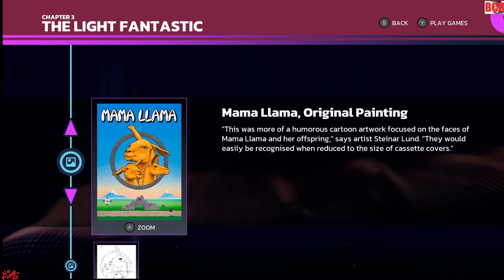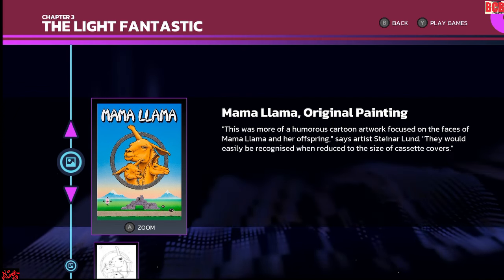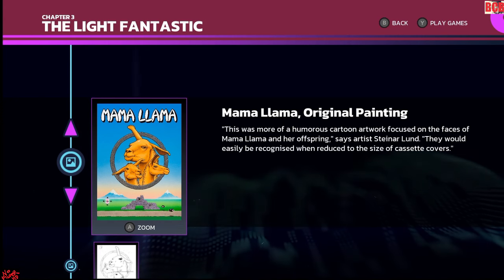Mama Llama original painting. This was more of a humorous cartoon artwork focused on the faces of Mama Llama and her offspring, says artist Steiner Lund. They would easily be recognized when reduced to the size of cassette covers.